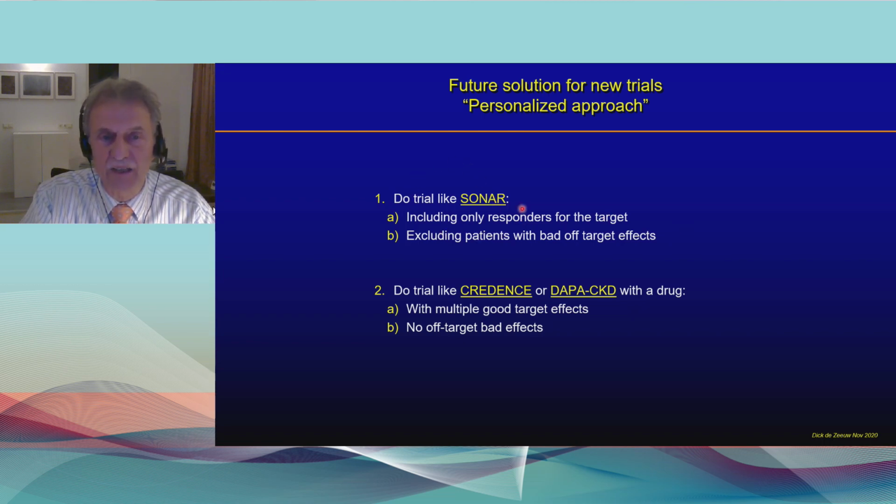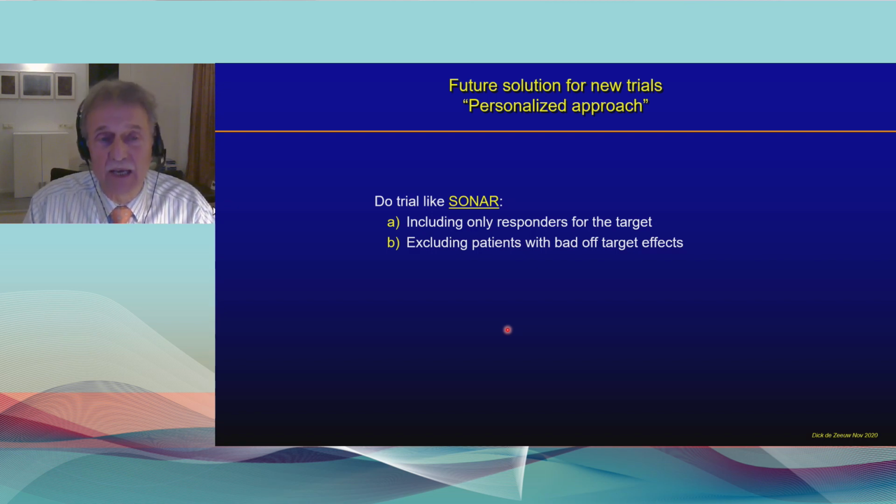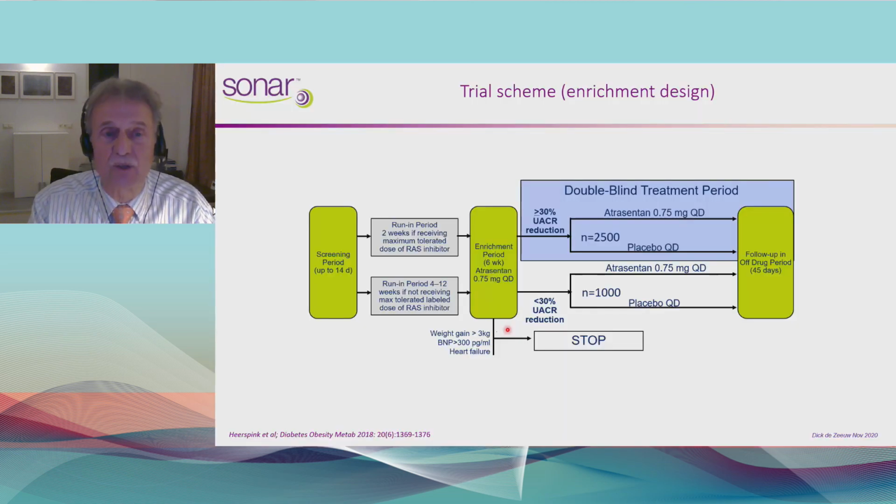The SONAR trial is one approach in which we included only responders for the target, and we excluded patients with bad off-target effects. The other example that I will show you is the results of the CREDENCE and the DAPA-CKD studies, in which there were multiple good target effects and no off-target effects. This approach to the trial environment is, I think, the way that we should move forward. So let's look at how we did that in the SONAR.